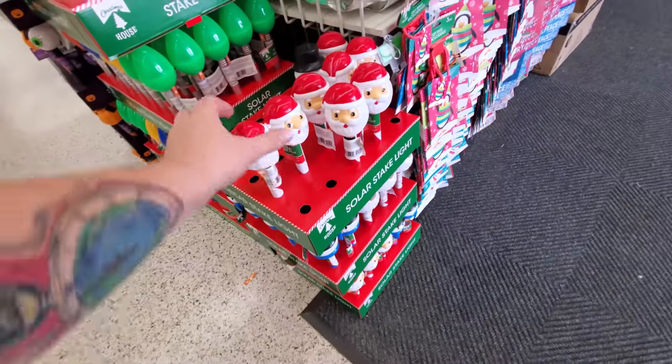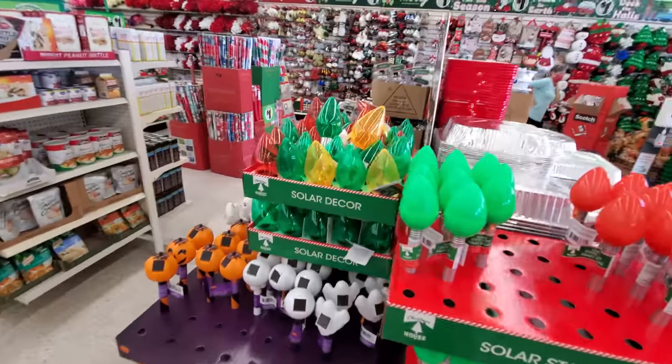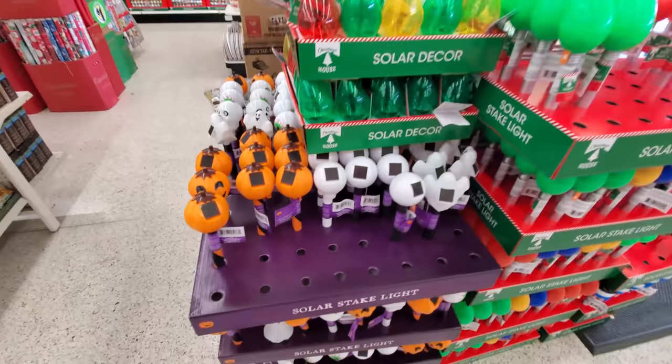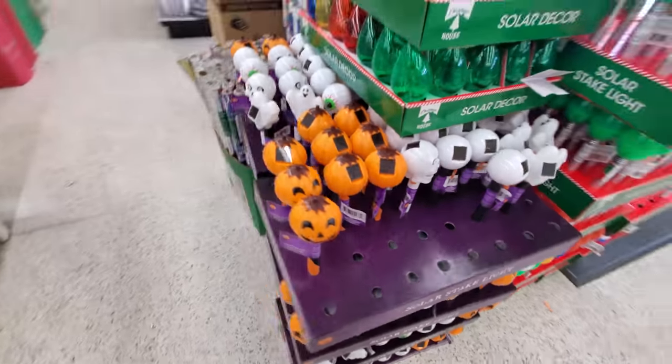Look, we got solar Christmas lights here, Santa's ornaments, or whatever you call them, like the big Christmas lights. Ooh, these are cool. These are even bigger. These are all solar lights. Oh, look, mixed in they have still some of the Halloween ones. Skulls and ghosts and pumpkins.